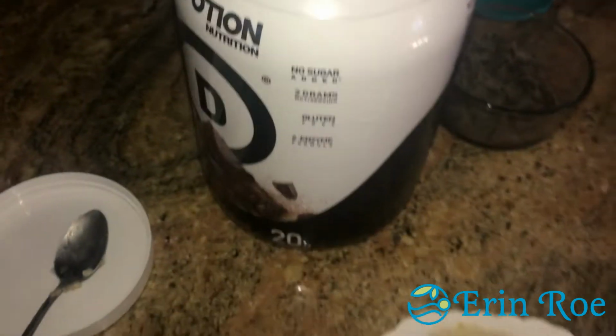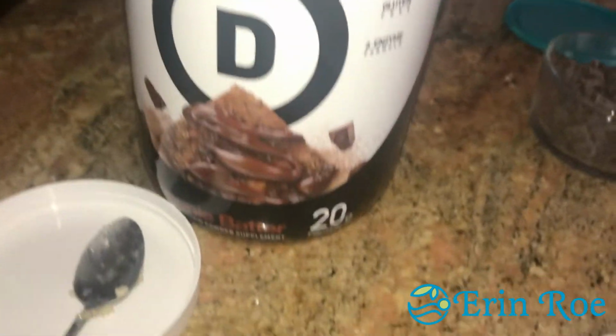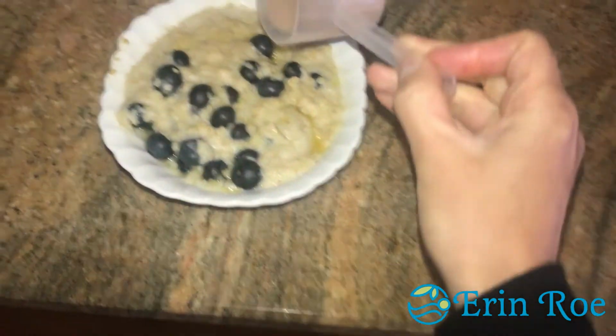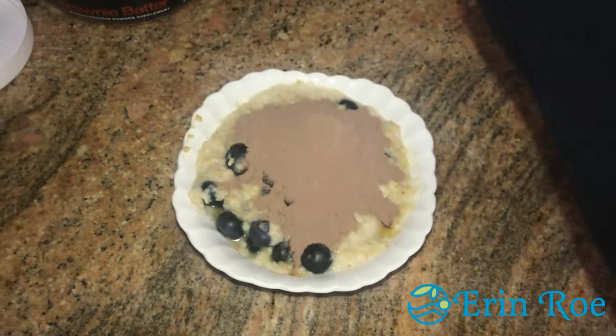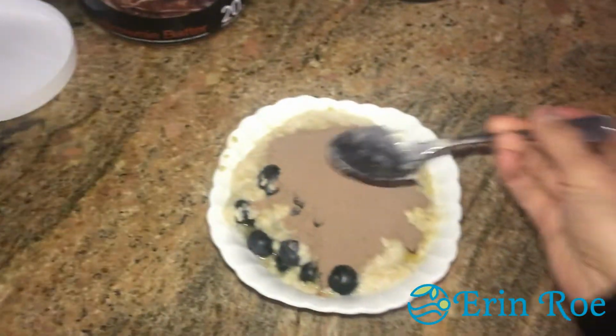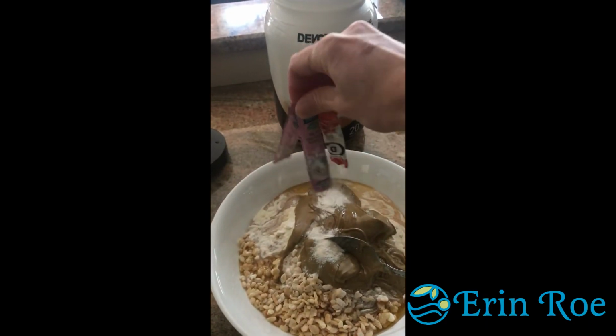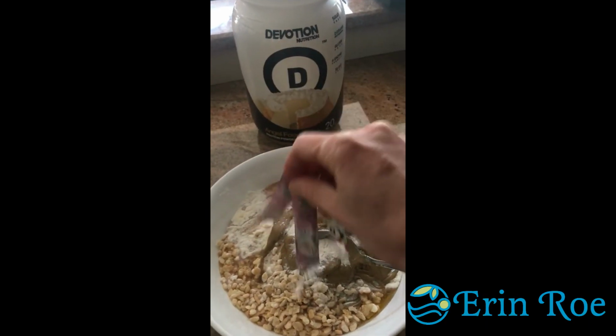Oftentimes it's the brownie batter by Devotion Nutrition, which I will do a video on because I love this stuff. I did a podcast with the owner, Dana. She's coming out with new flavors, and I just got the one today, actually. I also like to add her flex flavors on occasion, and then I top them with a few chocolate chips, dairy-free.